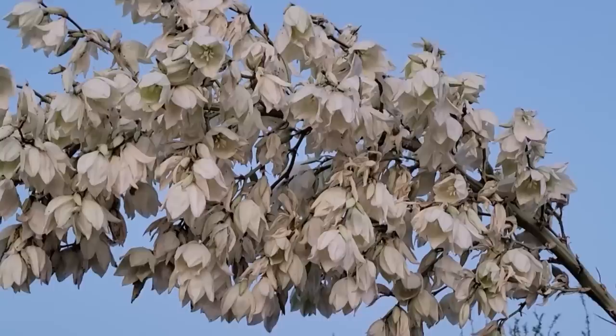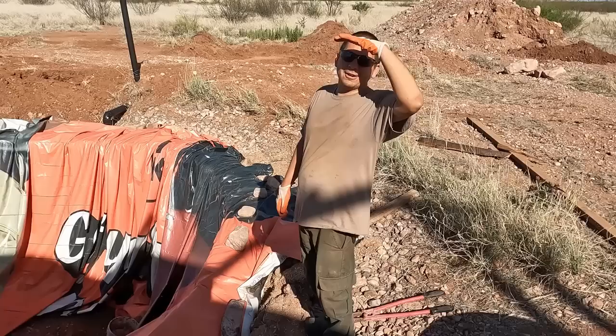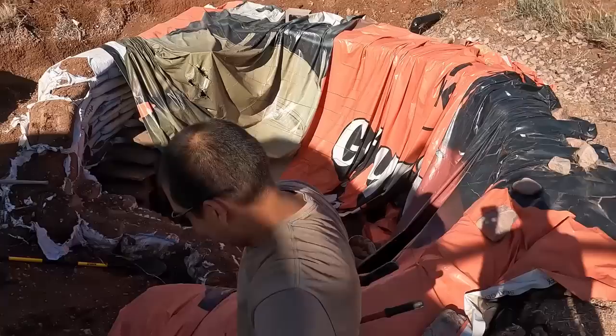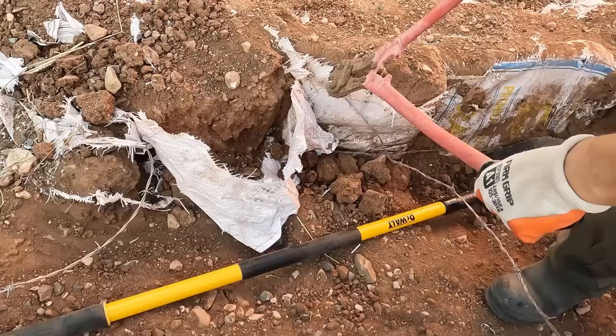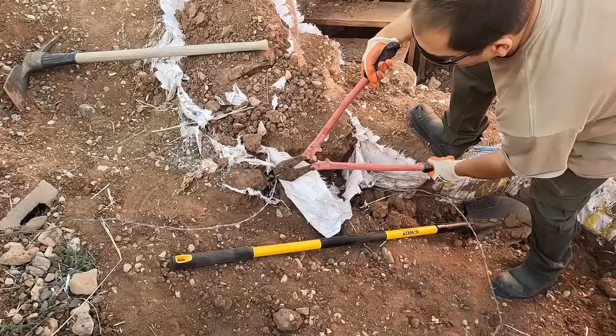I figure just to make it a safer work area, might be best to cut some of that barbed wire, right? Probably don't want to be tripping over barbed wire and fall on it or something. I'm starting to get some pretty big strands right here. Yeah. So I figure it might be best to get some of this out of the way. I got one right here. And I'll get these someplace safe.